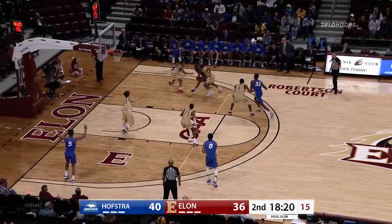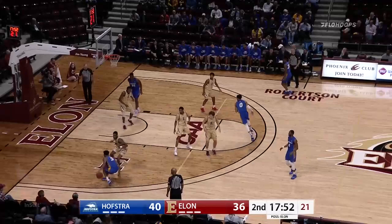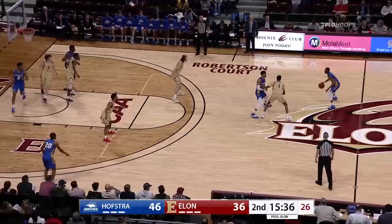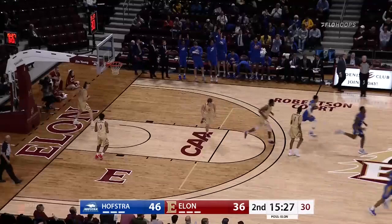In the corner, Pemberton on the right side to Coburn. Coburn takes it in the lane. Pitch over to Pemberton. Woods has the job on him defensively. Pemberton puts it to the deck, driving in the lane. Bucket good. Hofstra basketball, as Bowie works with it in between the circles. Pride 3 for 6, Elon just 1 for 6. This is Pemberton for the three. And good, up from the stripe.